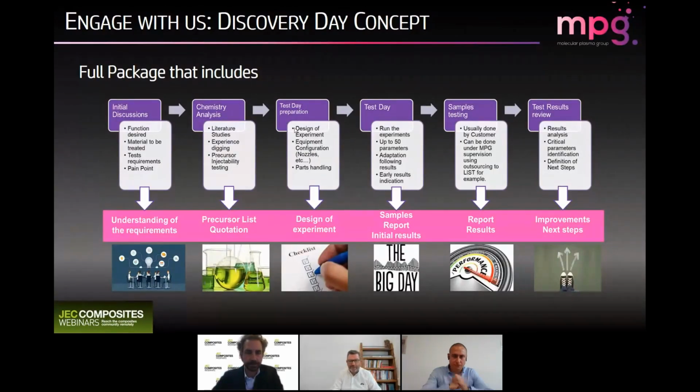We look at how we can solve your problem, which chemistries, etc. Then we design a DOE together with you, design and manufacture parts if necessary. And then ideally, we'd like you to come to us and work with us during a day where, as I mentioned, we can run up to 50 different experiments to see where we need to be with which chemistry, with process, which layer thickness for your functionality.